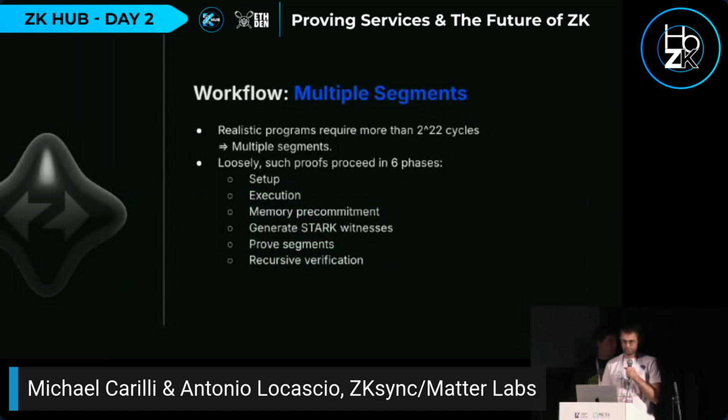So for multiple segments, it turns out we can run up to 2 to the 22 cycles on typically available GPUs. So that's like 4 million cycles. But realistic programs require a lot more than that. So in such cases, we have to chunk the program into multiple segments. And loosely, in such realistic scenarios, we proceed in six phases. So we start with constructing the setup columns, like I said earlier, with the program binary and the lookup tables, which are fixed. Then we actually execute the program for our particular inputs to generate a RISC-V execution trace.